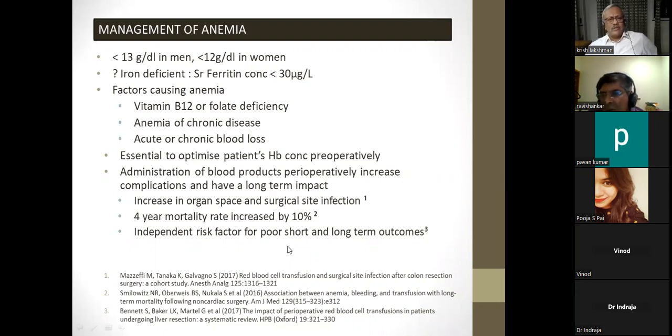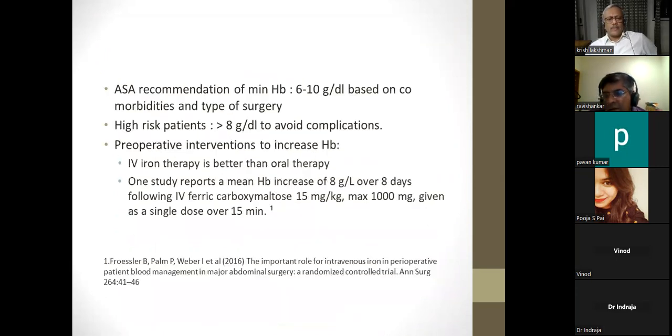All right. So the 3 things, tools at your disposal in appropriate cases: total iron infusion, autotransfusion, and cell savers on the table. All right. Go on, Pooja. Yes, sir, one minute, sir.